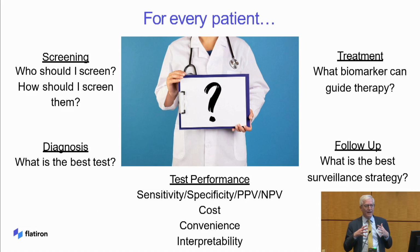And then another component for the clinician is understanding test performance. What is the sensitivity and specificity, the positive or negative predictive value of a diagnostic test, for example? What is the cost to my patient based on their insurance? And should I be concerned about the cost to society as a whole? How inconvenient is the test that I'm asking my patients to undergo? And insofar as we've talked a lot about where AI is going, machine learning, we have to be able to interpret not only the test, but also the results that are generated and fed to us in terms of understanding what it means and how to act on it.